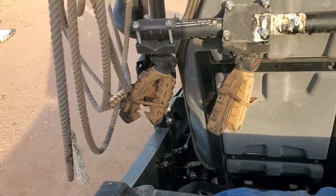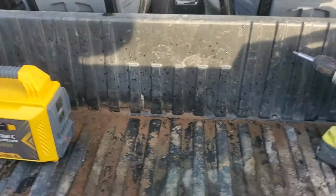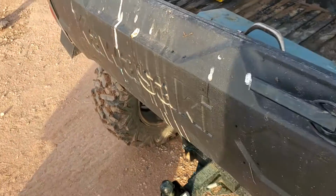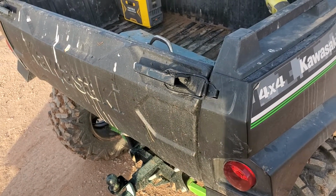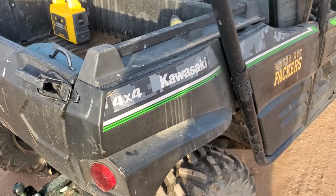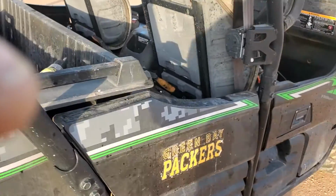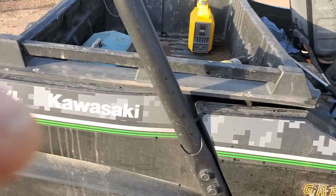I did add these holders. Usually I carry a pellet gun in here just because it's always good to have a pellet gun. You don't know if you're going to run into a snake, a coyote. I think I said this before, but a pellet gun will do the trick for most animals. Once they get stung by it, they're going to run away. So I always keep a pellet gun with me.